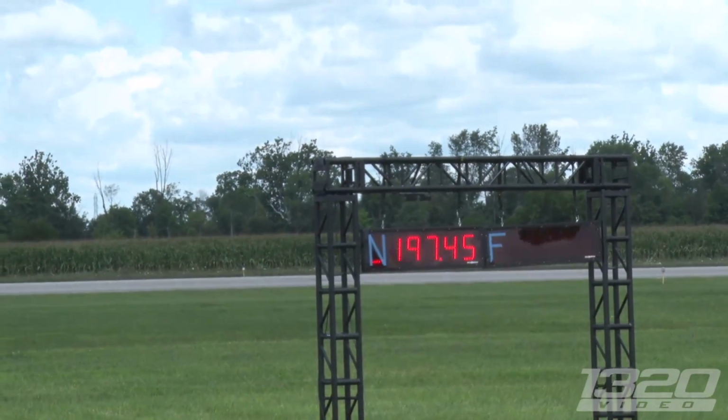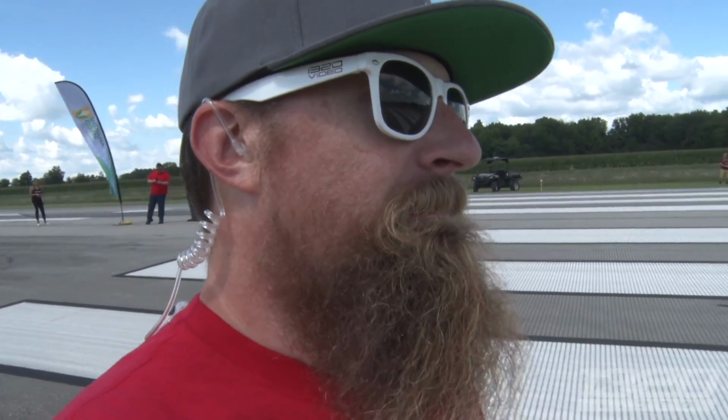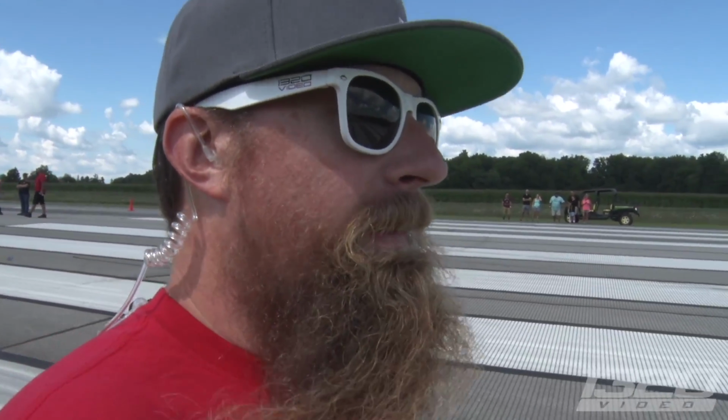Oh. 197. 197! Come on! All right, next time, Stuart, I'm just gonna push the rear bumper just a little bit. I'm gonna push the hatch or something. Just gonna give it a little push. 197. Oh man. Okay, it's 197.4 here at the starting line. His draggy probably says 199 or something like that, but still not 200.